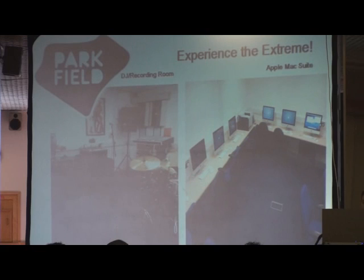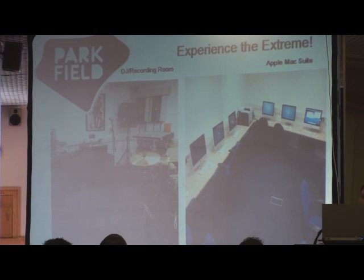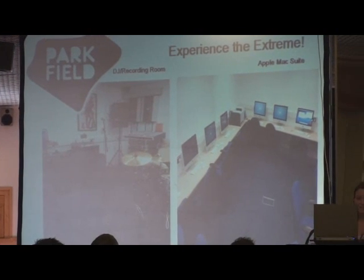Upstairs we also have DJ music rooms, and we also have an Apple Mac suite. Again, these are facilities that the young people asked us to provide, and we provided for them, and they are all used frequently by youth groups and also by local community groups, and also a number of other organisations that we work with.